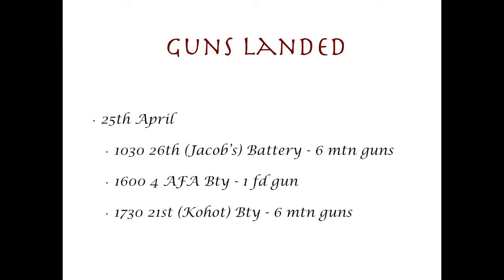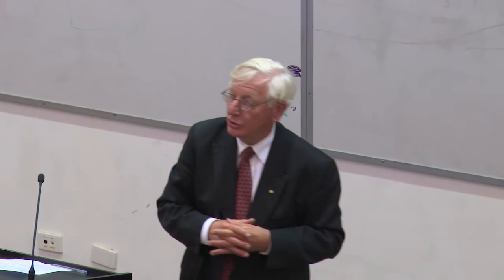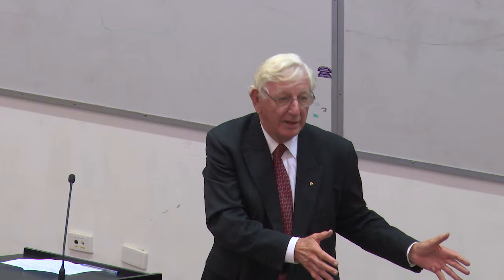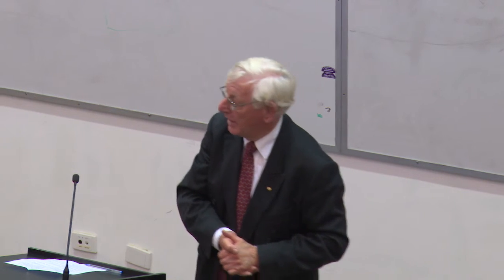If you have a look at the way in which the guns were landed, all you can say is they came ashore in a pretty ad hoc situation. They're the only guns that landed on the 25th of April. And on the 26th, they sort of dribbled ashore in that fashion. In fact, 5 of the 12 field batteries could not be landed at Anzac because there certainly was not enough room to put them. Those five field batteries were taken down to Cape Helles, where there were many more gun positions, and they remained there for the rest of the campaign.